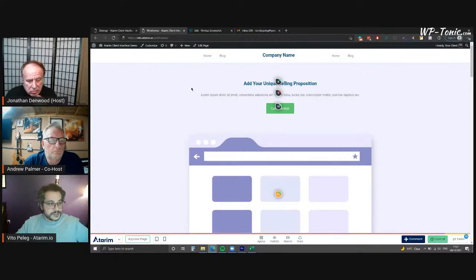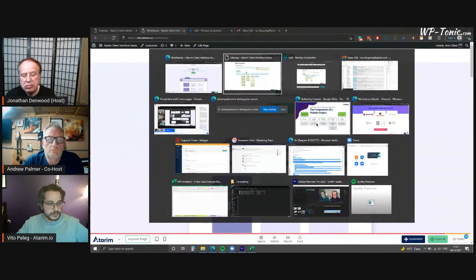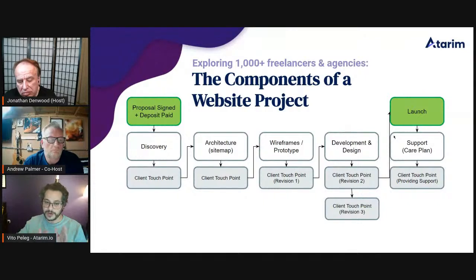But I'm going to go back to the presentation because, again, it's more about the mindset of how we're doing this, the flowing idea of going from the architecture to the wireframe to the development and design, and then over to the launch. Now, the one thing that no one is usually looking at when you're looking at this stuff is right here.